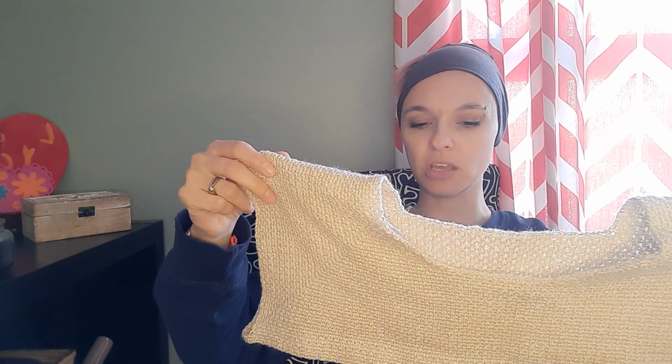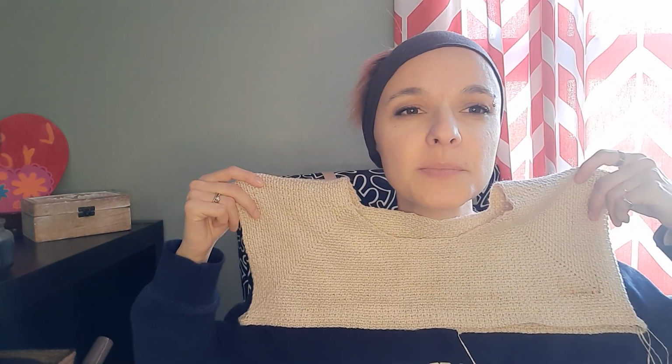This color is beige. I also spilt tea on this, and you can see right here I didn't quite get it rinsed out, but it was all over everything, so I think I did a pretty good job. It should come out, but if not, I'll dye it a little bit of a different color.